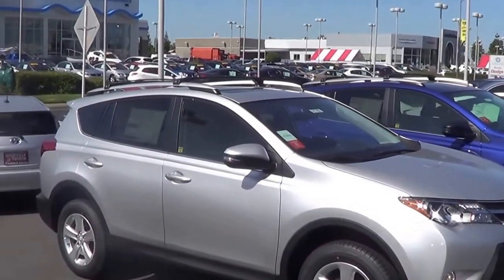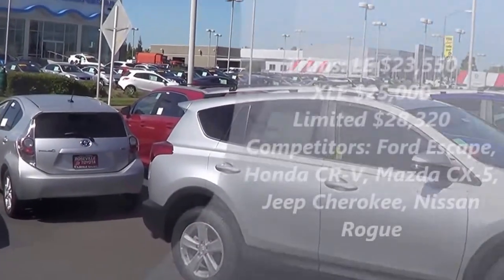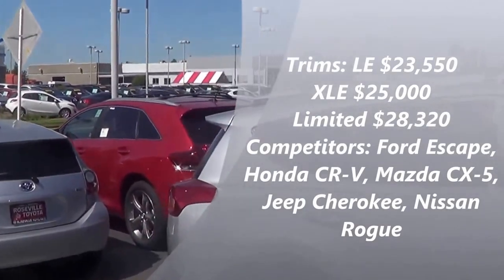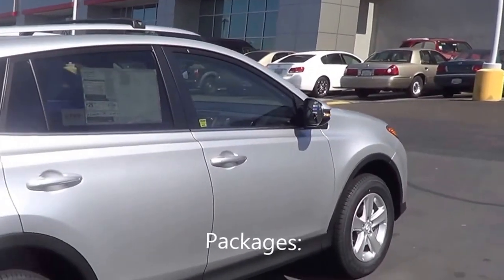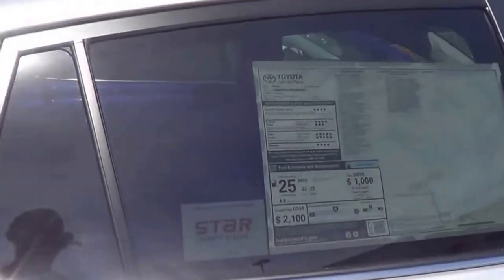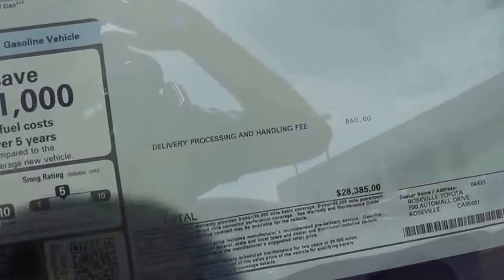Now, the main competitors of the RAV4 are the Honda CR-V, of course, which is its arch enemy. Then you have the Ford Escape, the all-new 2014 Jeep Cherokee, Chevrolet Equinox, Nissan Rogue, Volkswagen Tiguan. There's a lot of competitors. It's a very competitive segment. It's not the most competitive segment, that's the mid-size sedan segment. But this segment is definitely one of the most as far as SUVs go.